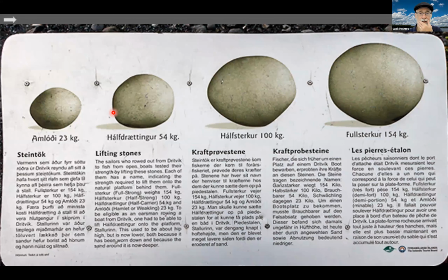The 4 lifting stones. A kilogram is 2.2 pounds. So a 23 kilogram rock is 50 pounds, and 154 kilograms is 339. If you were going to be rowing the boats in and out, you had to be able to lift this 54 kilogram rock and put it on top of a 3-foot high platform. 54 kilos is 119 pounds.